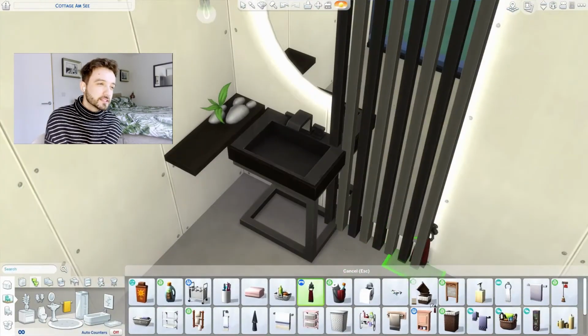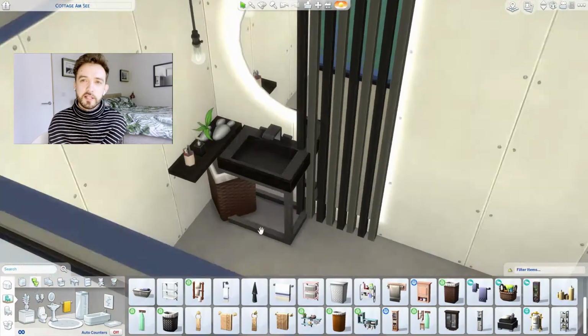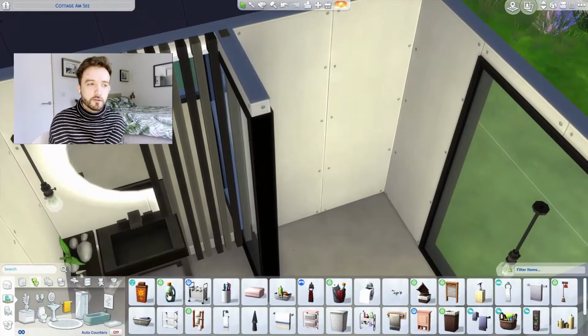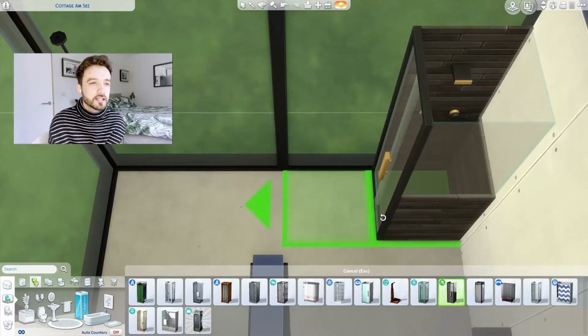But yeah, this bathroom, I like it. I think this is one of my favourite bathrooms to date. And I know a lot of people don't include bathrooms in their builds. It always makes me wonder why, because I love to see people do bathrooms, because they always do it so differently to me. And I always take inspiration.